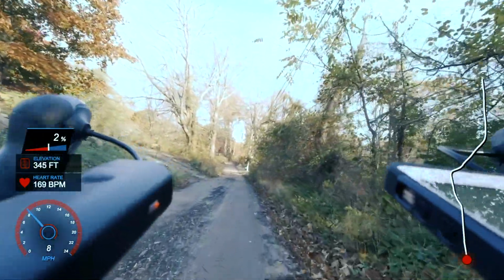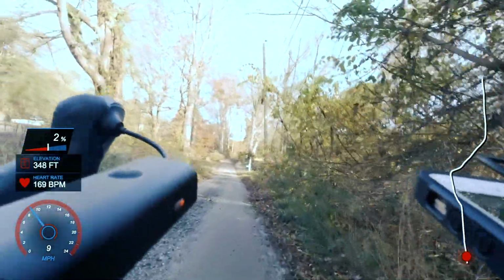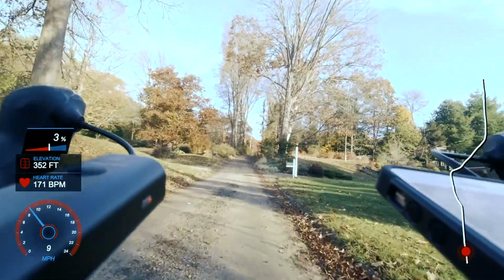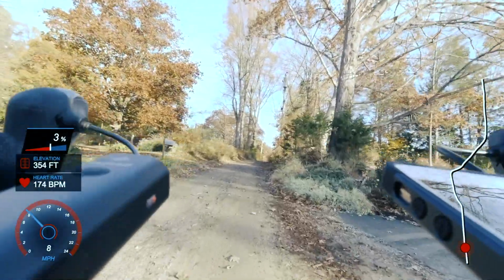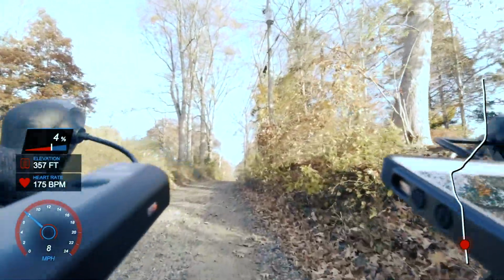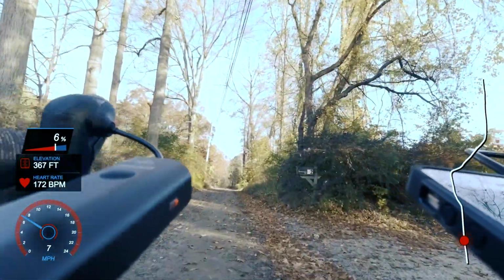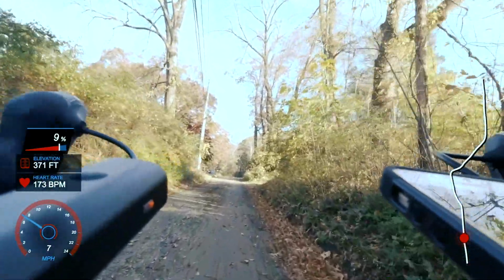So there's a number of things going on in this screen here. Let me start off from left to right. On the left side, the top part shows you the gradient of the terrain. Right below that is the current elevation, not elevation gain. Below that is the heart rate, and then below that is the speed in miles per hour. The image to the right is the course map, so the little red dot will follow as I move along the course.